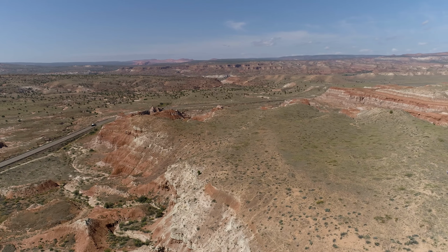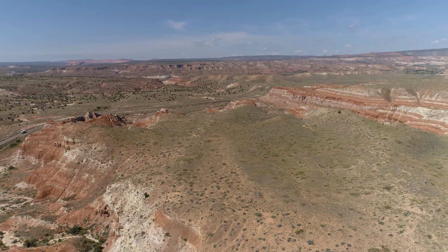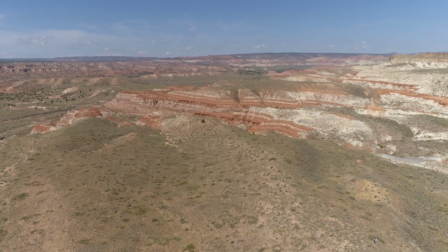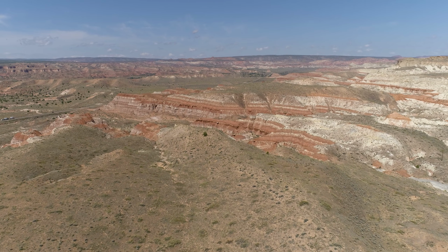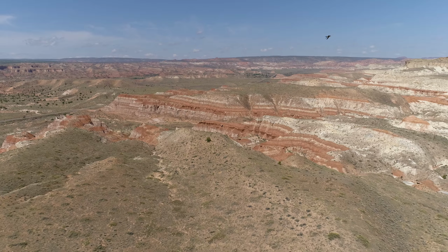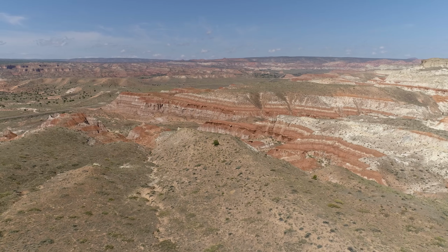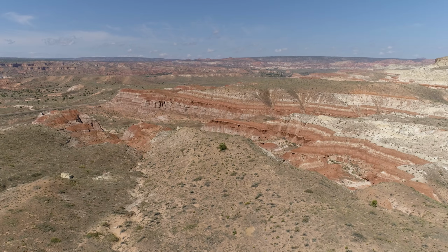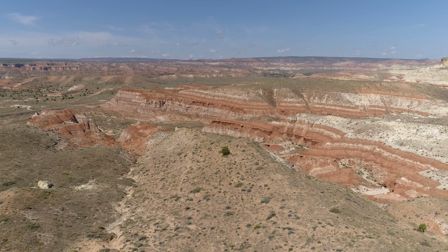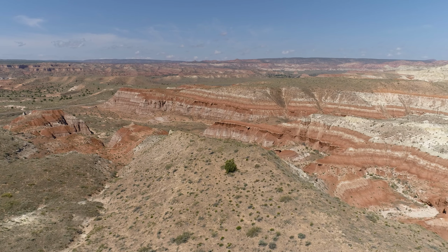Heading back east, almost to the center of the screen is the parking area. And you can see there's 4 cars there. When I drove past just 20 or 30 minutes before, there were no cars there. I'd come by the day before to do this, but there were about a dozen cars, maybe 8 or 10 cars parked there, so I chose not to fly with that many people around. And again, when I drove past here on the way to do this day's flight, there were no cars in the parking lot.